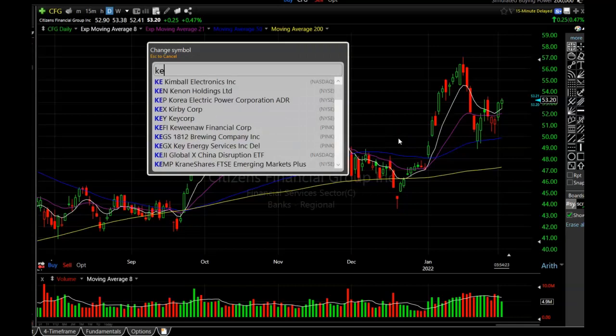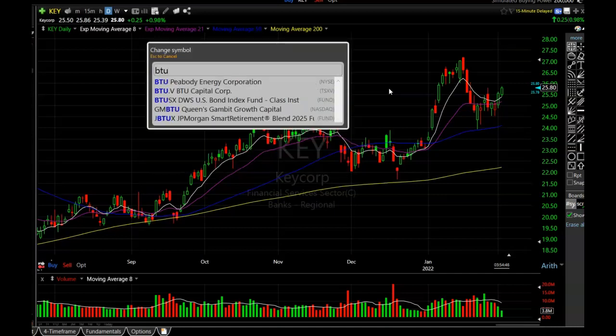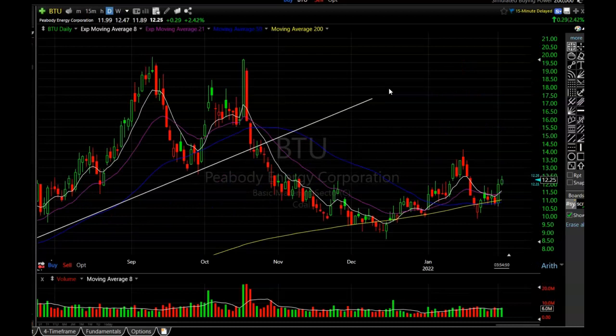Another one is Key. Key Corp is also in the banking sector. This one is also moving above that 8-period exponential moving average and starting to rise. So you guys are getting the point. There's starting to be a ton of good-looking charts in the market. It was really hard to find any good-looking charts over the last couple of weeks, but they're really starting to show up. So that's another reason why I'm thinking that the market could be bottoming. Don't hold me to it, but I actually made some moves today, and I'll get into that later.